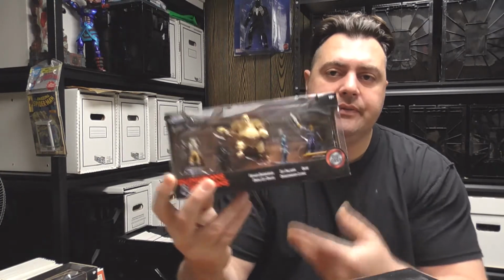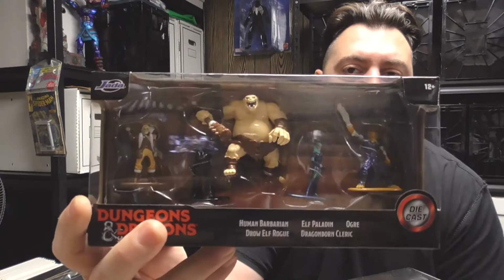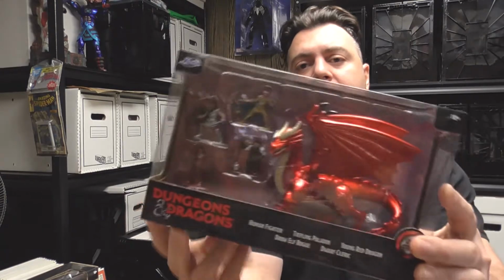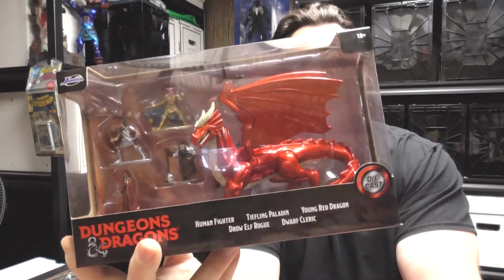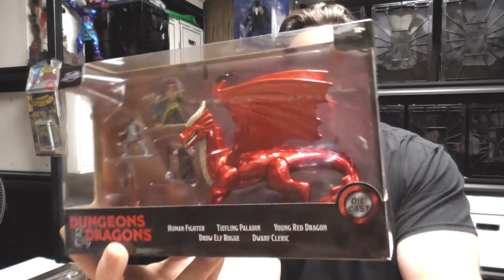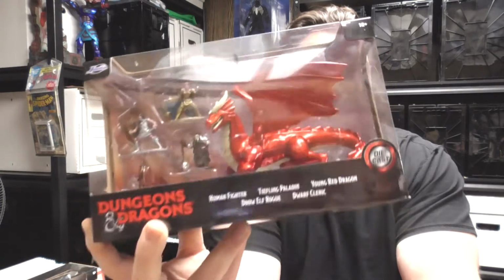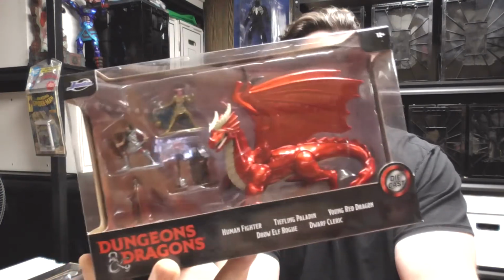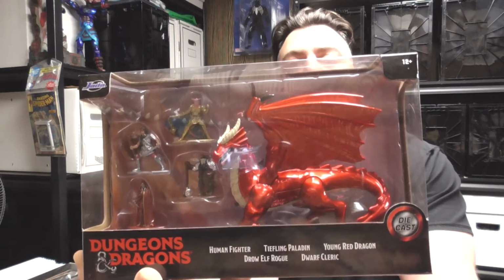The mid-size box set goes for, on Amazon I got it for just under $9. I think at Walmart it's going for like $10 off the shelf. And this I got for $15 on Amazon. I think at Walmart it goes for, I'm not entirely sure, I think I saw it going for $19.99. But it is cheaper on Amazon. It's always nice to buy in store, but if you can't find it at Walmart, definitely get it at Amazon. You probably get it at a 25% discount, which is pretty substantial.